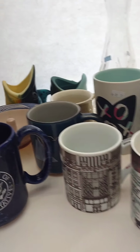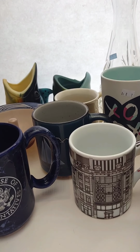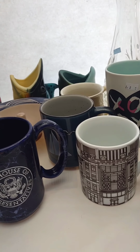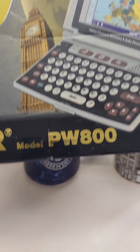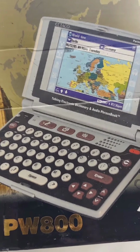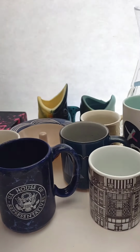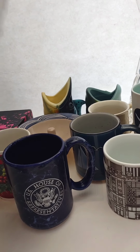And then from the test kits, oh my gosh, I haven't been in a lab in forever. I still call it test kits. From the car little tester kits is what I was trying to say. I've got this Partner PW800, and it's essentially like a dictionary and all that kind of stuff to help you learn foreign languages. There's the bonus English, Spanish in there, and I believe, I don't remember which language this was in this kit. I'll have to open it up and see.